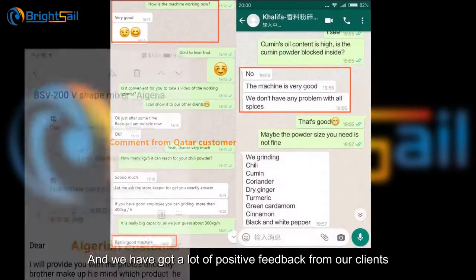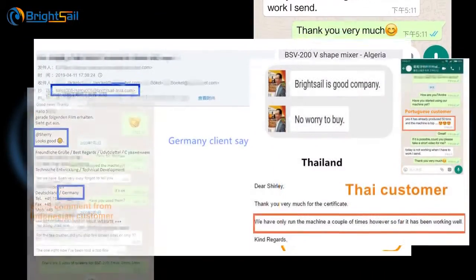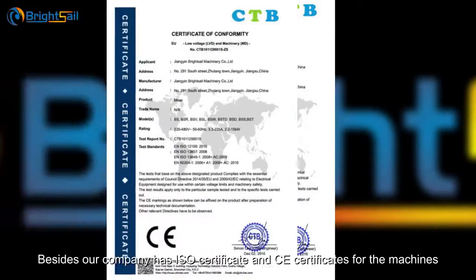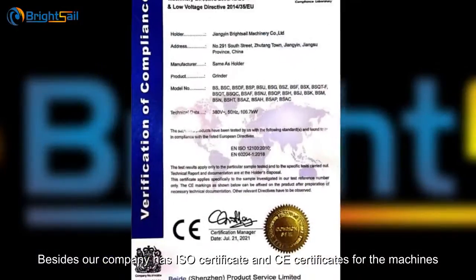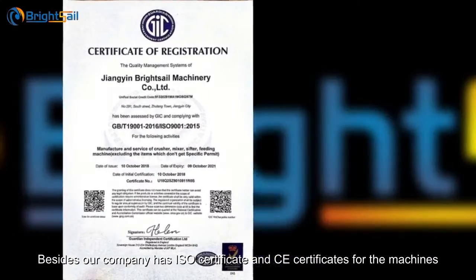And we have got a lot of positive feedback from our clients. Besides, our company has ISO certificate and CE certificates for the machines.